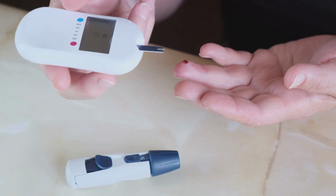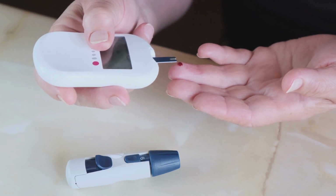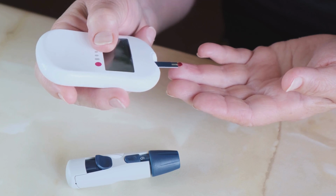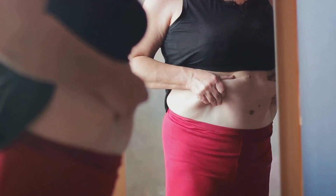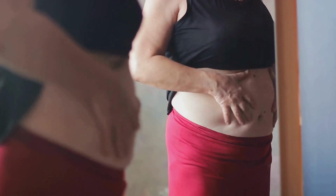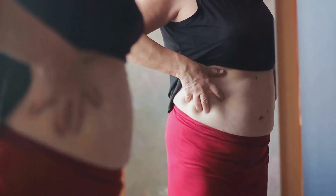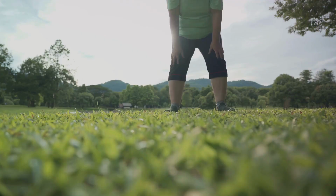Let's consider a real-life example. Meet Lisa, a 50-year-old woman who struggled with gastroparesis symptoms as a result of her insulin resistance. Lisa decided to incorporate a 30-minute walk into her daily routine. Over the course of 6 months, she noticed a remarkable 60% decrease in her gastroparesis symptoms, particularly abdominal bloating and discomfort. In addition, her blood sugar levels became more stabilized, reducing the further risk of nerve damage.